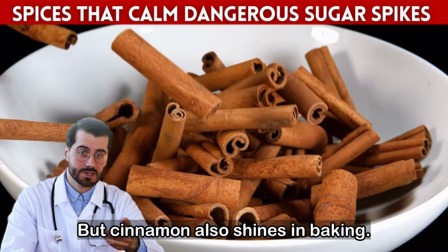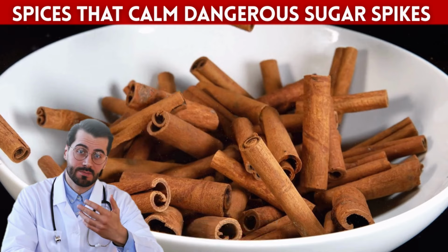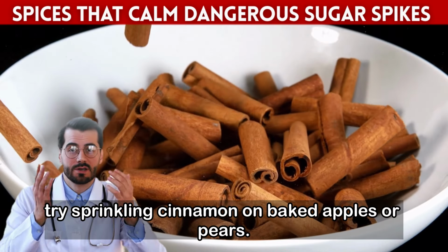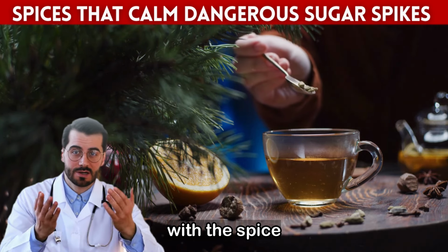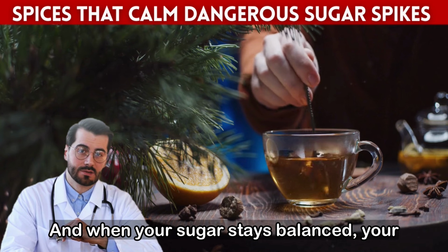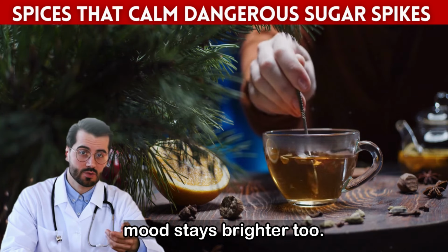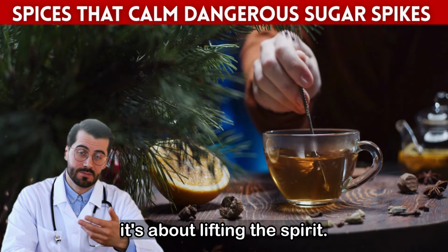But cinnamon also shines in baking. Instead of making cakes or cookies with lots of sugar, try sprinkling cinnamon on baked apples or pears. The natural sweetness of fruit combined with the spice gives you dessert without regret. And when your sugar stays balanced, your mood stays brighter too. Food is not only about feeding the body, it's about lifting the spirit.